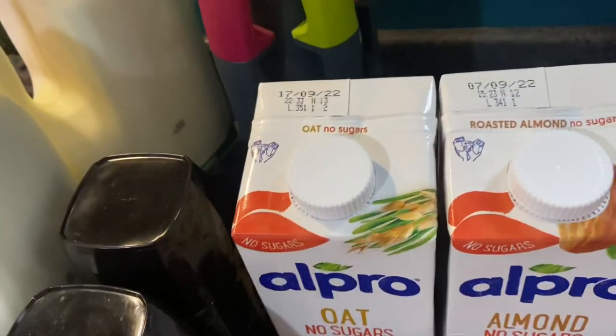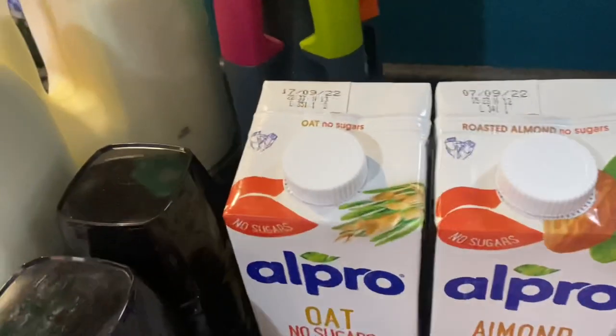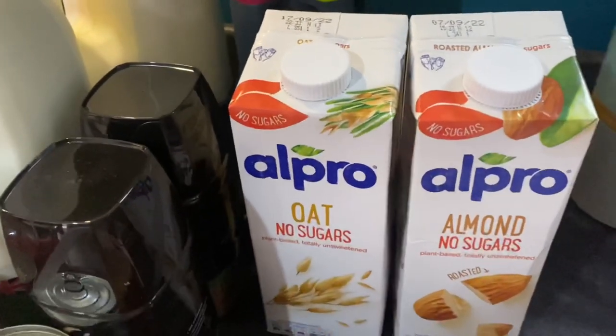Plus you don't have to keep them in the fridge. These might be really handy for me to take to the caravan actually, so I've always got something in for my breakfast. Yeah, so I'll just give them a go and see. If you've tried them, let me know.